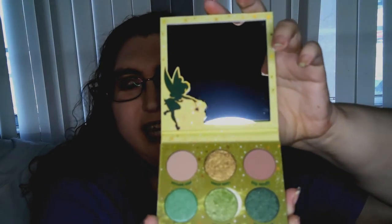She heavy! She's a heavy one. There's this. Oh, she has a mirror. With Tinkerbell. Look at that. I have not had a ColourPop non-paint palette with a mirror before. This is a first for me. Look at those shades. Okay.